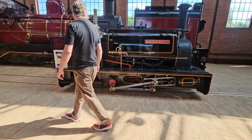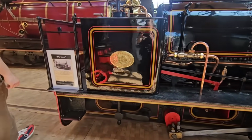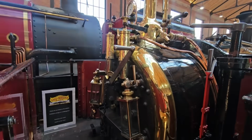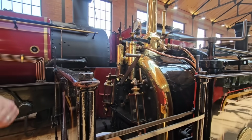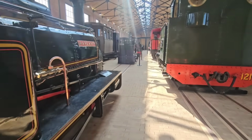It's a lovely little engine made by Hunslet in Leeds. And yeah, this is your regulator to make her chuff along. So many a happy time on the platform of this little engine. And there's the little Wren, which was the first one they offered. We'll go and have a look at that next.